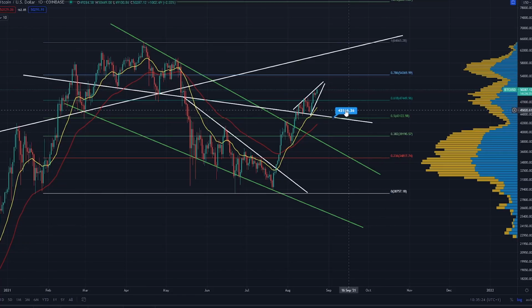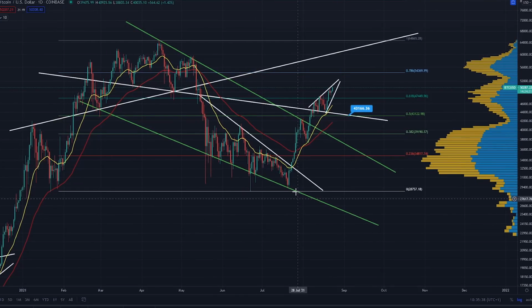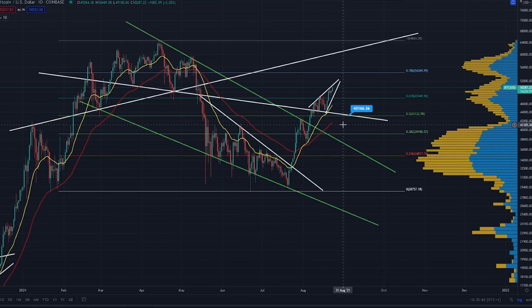You know, if we did have a retracement down to this trend line, that would absolutely be golden, wouldn't it? But you're above all key levels of resistance at the minute. You're nothing but bullish. Bitcoin is extremely bullish, and I don't understand why people are not seeing that. It's extremely bullish at the minute, and you have to adhere to what is in front of you.